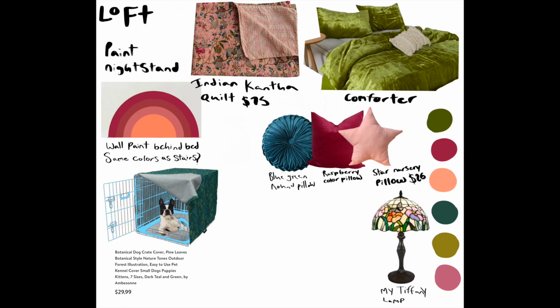And then the last thing that I've been working on is actually the loft space. I might actually put up a picture here of the mood board that I have so far. Nothing is really definitive at this point in time. I've decided I'm going to keep my current bed setup, but I want to get some new pillows and make it a little bit more boho.